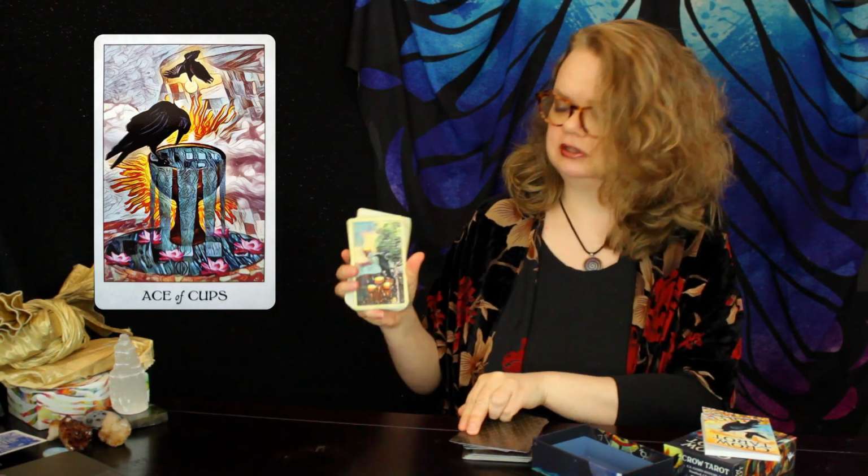Here again, this is the Four of Cups. We can see this very traditional Rider-Waite-Smith system of the three cups here, one being offered in the clouds. Again, to go along with the no humans, it's not a human hand, it's just a cup being offered in the clouds.